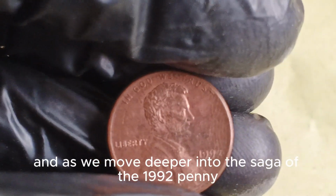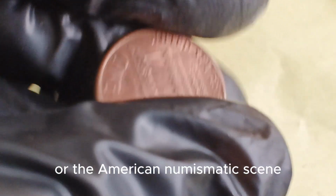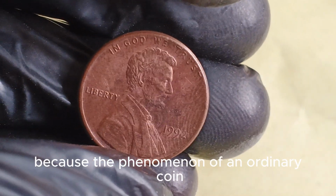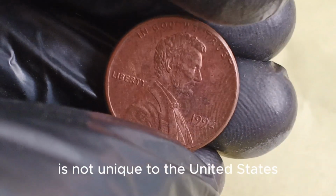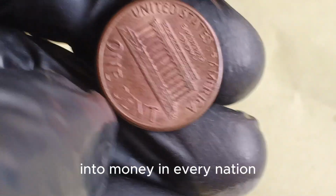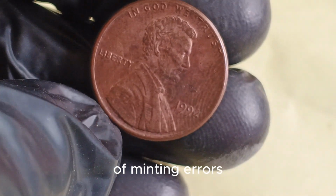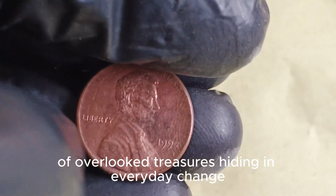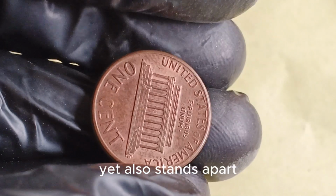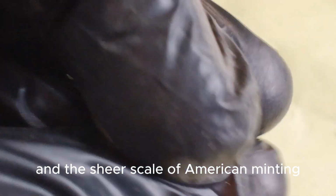And as we move deeper into the saga of the 1992 penny, the scope widens to encompass not just the coin itself, or the American numismatic scene, but the parallels across the world, because the phenomenon of an ordinary coin becoming extraordinary is not unique to the United States. It is a universal thread that runs through every culture that has ever struck metal into money. In every nation, people tell stories of rare coins, of minting errors, of overlooked treasures hiding in everyday change. The 1992 penny fits neatly into this global tradition, yet also stands apart because of the immense cultural weight of Lincoln, the long-standing design, and the sheer scale of American minting.